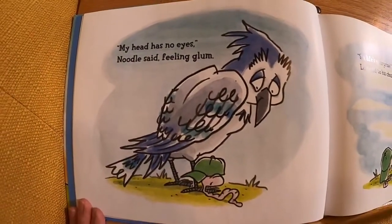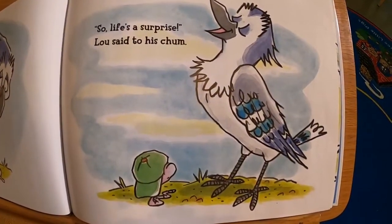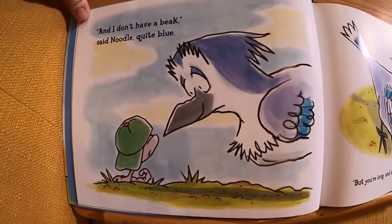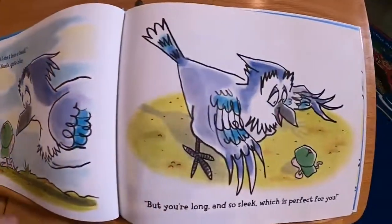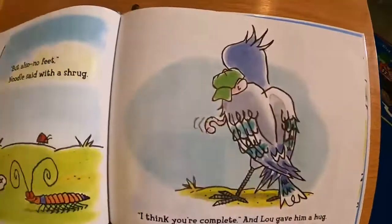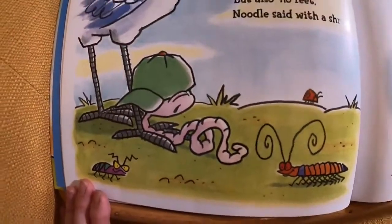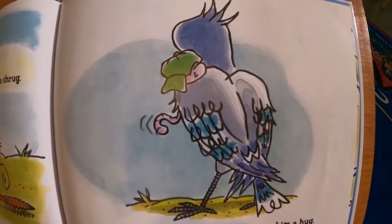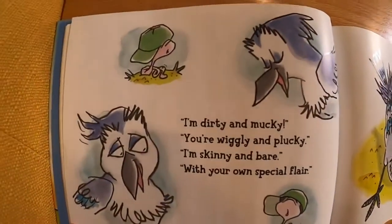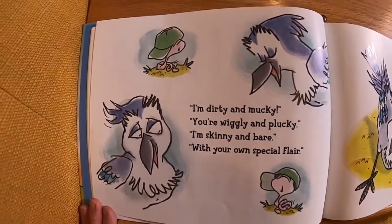My head has no eyes, Noodle said, feeling glum. So life is a surprise, Lou said to his chum. And I don't have a beak, said Noodle, quite blue. But you're long and so sleek, which is perfect for you. But also, no feet, Noodle said with a shrug. I think you're complete, and Lou gave him a hug. I'm dirty and mucky. You're wiggly and plucky. I'm skinny and bare, with your own special flair.